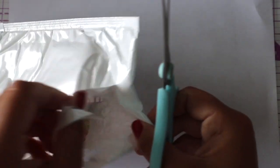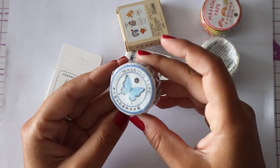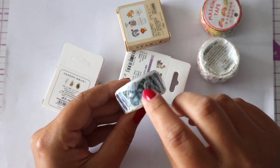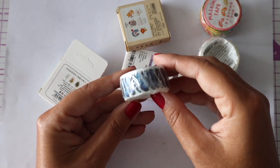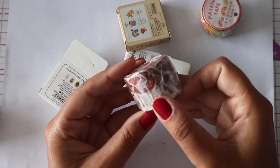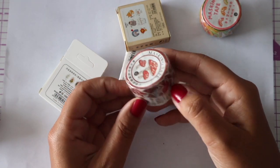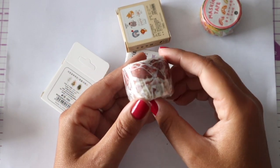Alright, what could be in here? Treasure, that's what. Yay. Okay, so first we got butterflies. And these are stickers, but they look like washi, so you can peel off one each. You can see they're laying on top of each other. So these are actually stickers. And these are mushrooms. Same. Stickers laying on top of each other, and then you can peel one off.